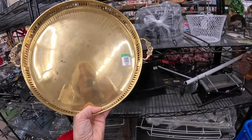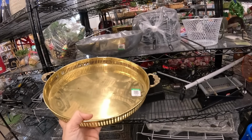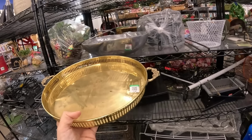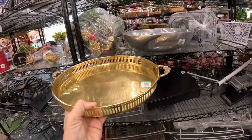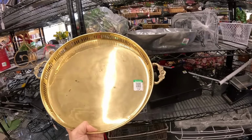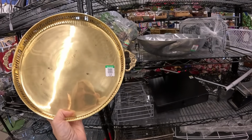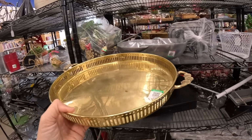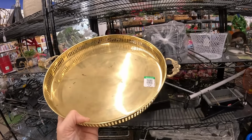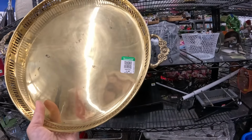$3.99. Now, this is a nice piece. Brass, vintage vanity tray. This would be nice on a dining room table with a teapot and some cups. It'd be nice in the living room on the coffee table with candles. See all the stories in my head? That's why I'm going to pick this up. I even like this if you have a large kitchen table or countertop to corral things you need to cook, like certain herbs, spices, salt and pepper, olive oil. I think this is really nice.